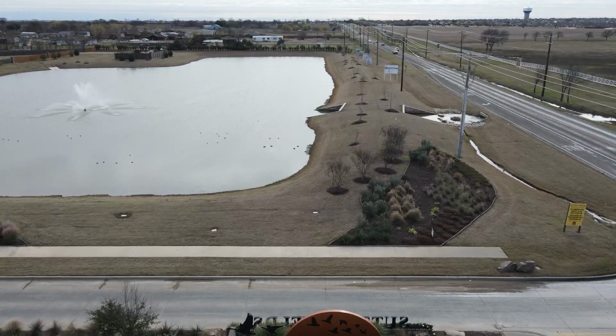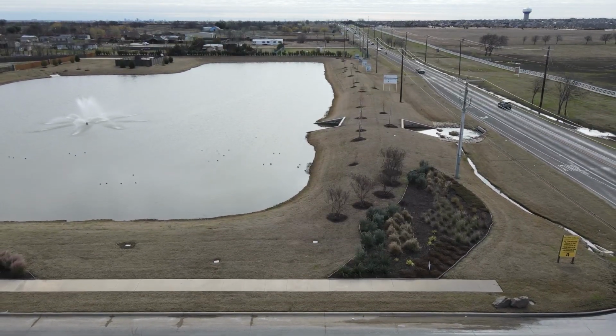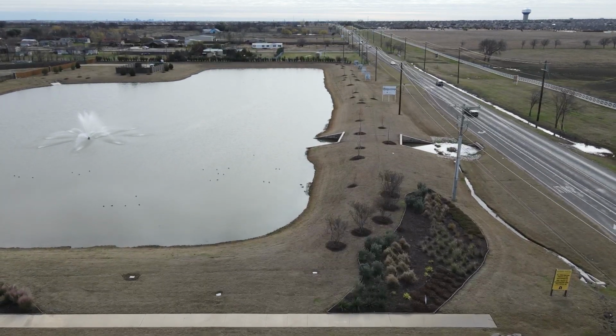We are right off of Road 1385, which leads north to the Pilot Point and Aubrey area. If you're going south, we're probably 10 to 15 minutes to downtown Frisco, which is awesome. Shopping centers are there, tons of entertainment, and FC Dallas Stadium is there, so lots to do. If you want to stay near stuff but not necessarily be in downtown, this is a great option. Also, the price is just amazing.